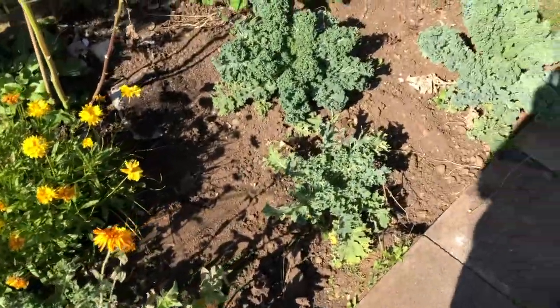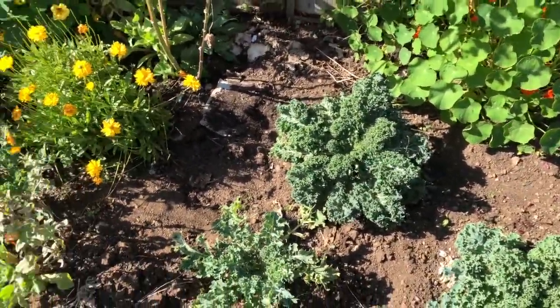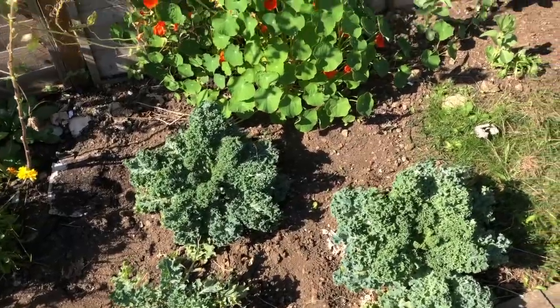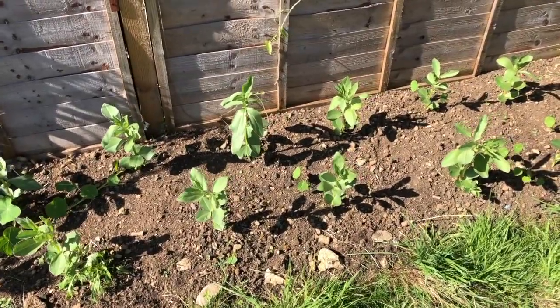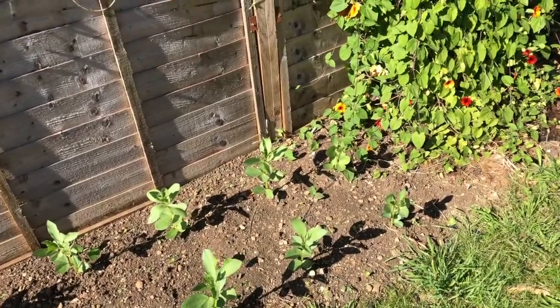I've got some kale down here. This bit is going eventually. Some of these things on the left will be moved further down the garden to make space for more veg here. We'll dig out this grass here. A couple of rows of broad beans, which are doing nicely. They've been in for a few weeks.